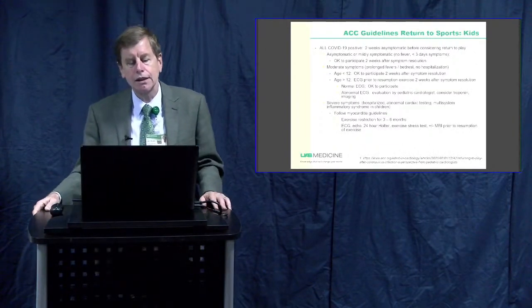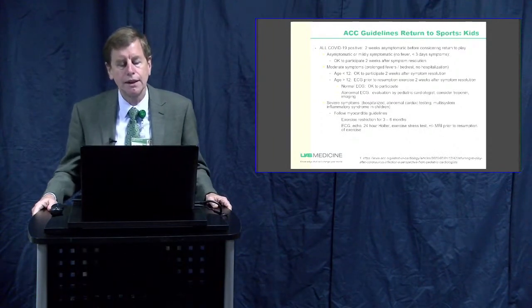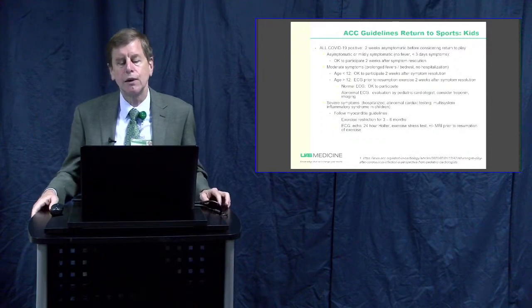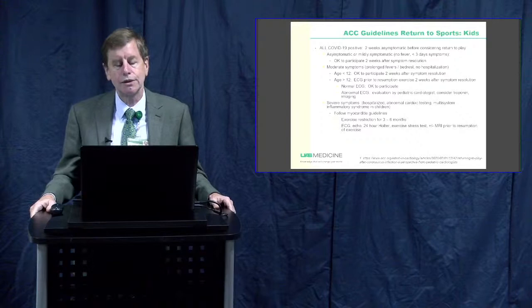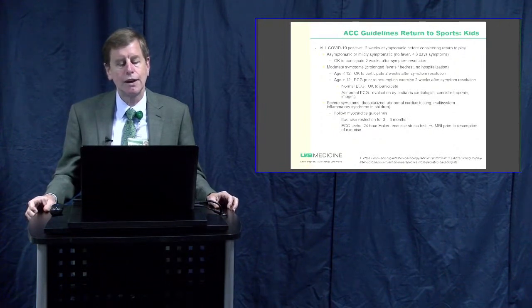In kids, the guidelines are somewhat similar, although they're a little looser. So in children who are positive, it's recommended that they wait 2 weeks. If they're asymptomatic, then they can return to play. If they're mildly symptomatic, no fever, less than 3 days of symptoms, again, 2 weeks after resolution of symptoms, they can resume all activities.